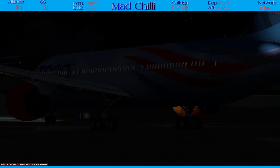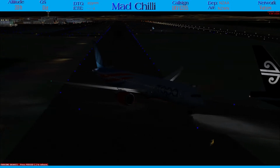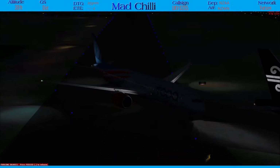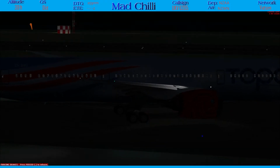Obviously, Dash 8s are quite slow. Gotta remember that. Look, after this Dash 8, literally nothing else is approaching, so we're okay. It's nice to complain about this, isn't it? Nice looking livery.